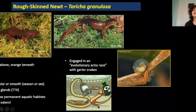And newt eggs are kind of interesting because females can lay multiple eggs, but they will only lay them singly. So a female might lay 25 single eggs and she will lay them all around the pond. So she usually doesn't lay them just in one place.